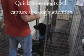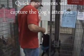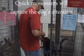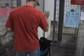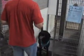The door opening is actually a distraction. They want to get out. I want to let them out. But before I do, I want to get their attention, get a sit, get some sort of eye contact. I'm creating a little mini relationship with this dog. It's going to help my walk. It's going to decrease my problems on the walk.